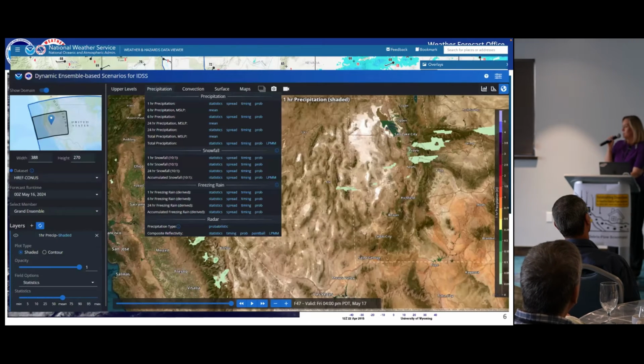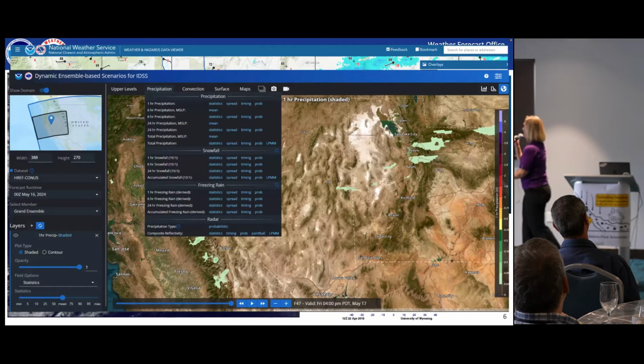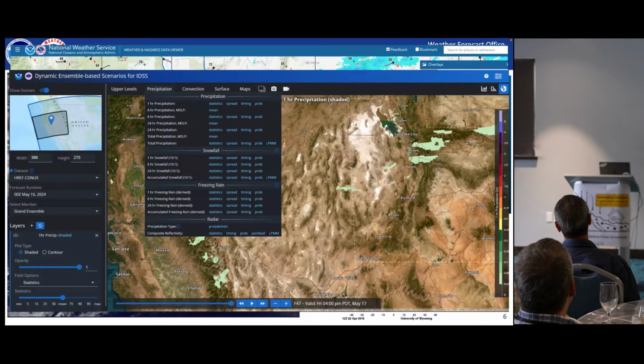And then there's this brand new tool that we like to use in the Weather Service. It's known as DESI, or the Dynamic Ensemble-Based Scenarios for IDSS. Yes, that is an acronym within an acronym. NOAA, National Organization for Advancement of Acronyms. But basically, IDSS is Integrated Decision Support Services.